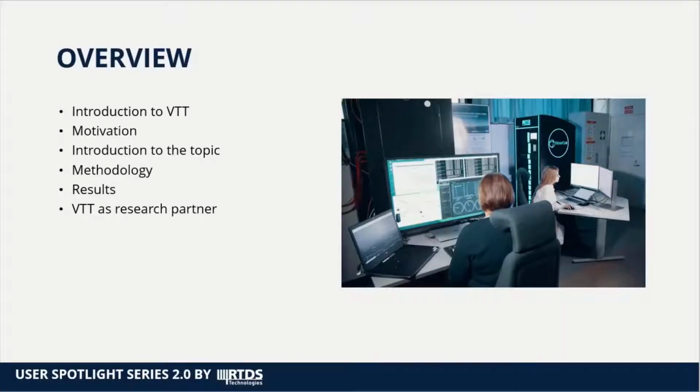As for the overview, first we will briefly introduce VTT and provide motivation for our research. Then we will introduce our research topic, discuss the methodology and results, and finally provide some information on VTT as a research partner.